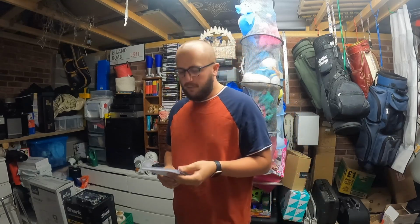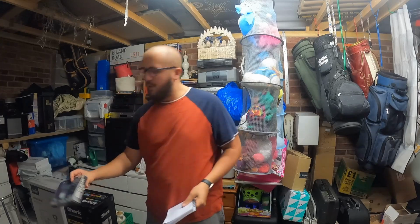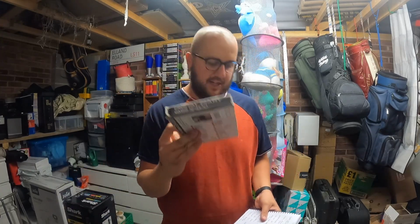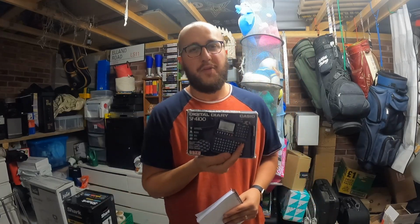One I picked up at, was it the first time or second time? One of the times that I went up to Bridlington, I went to Strawberry Fields, which is unfortunately closed now. I picked up this Casio digital diary. New in the box, well not new, but it's in the original packaging. Picked it up for £3 and took best offer at £10, so that was up for 13, I think. So not too bad at all.